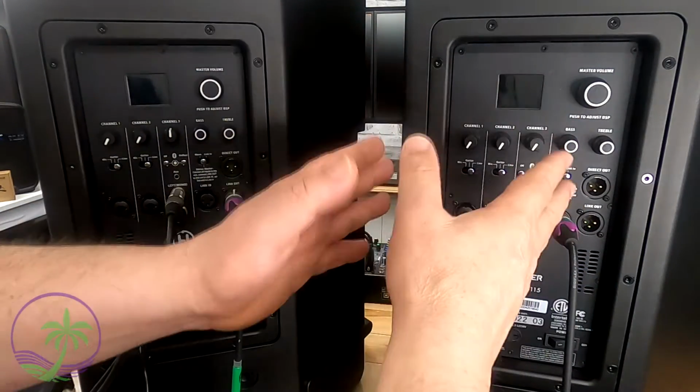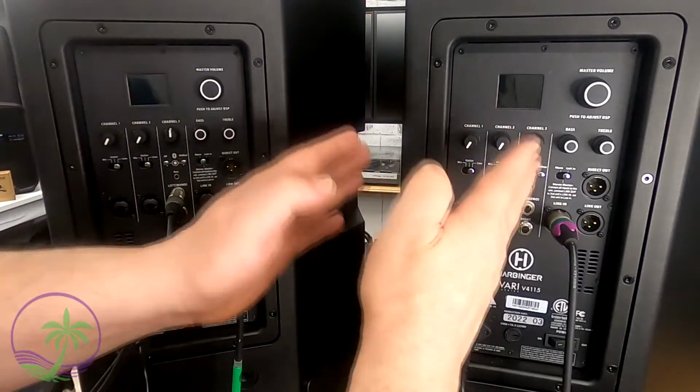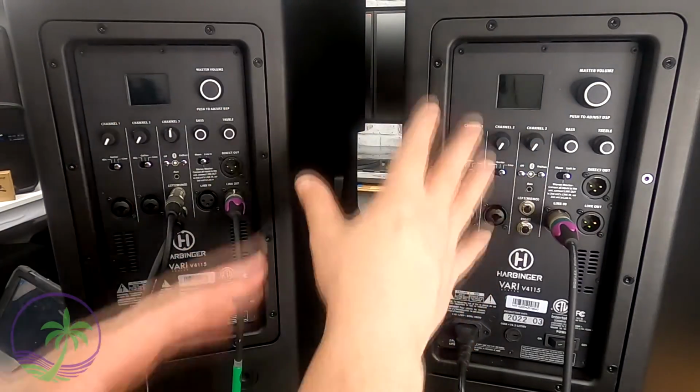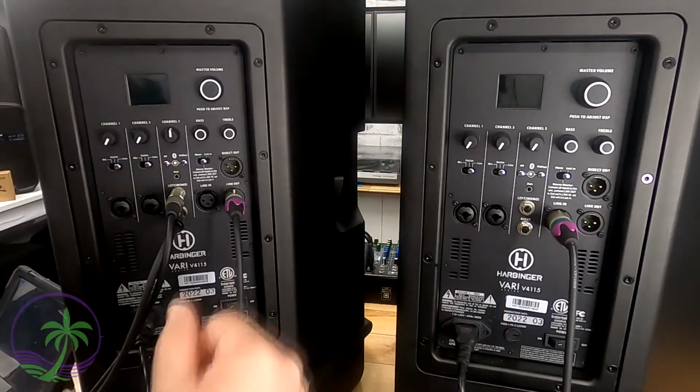This speaker is now going to be connected to this speaker. Whatever goes on here will be what this speaker does. None of these other functions are going to be part of the equation. It is just going to be that one feature alone.